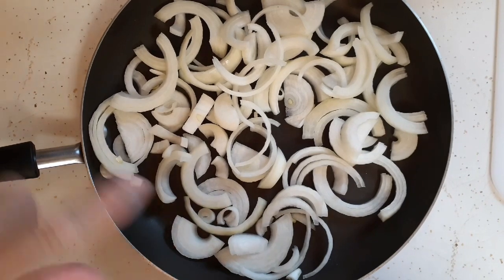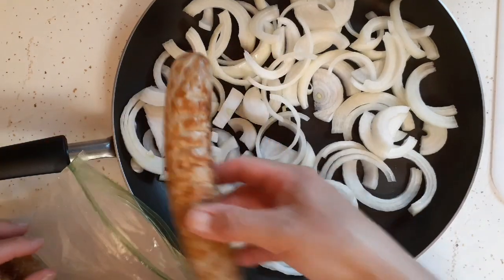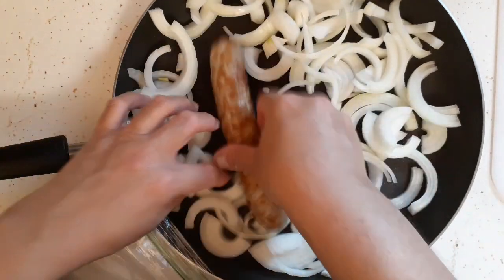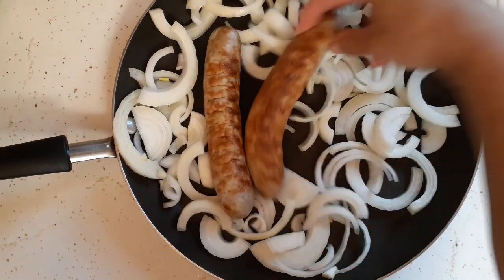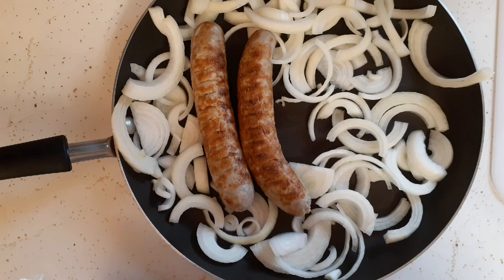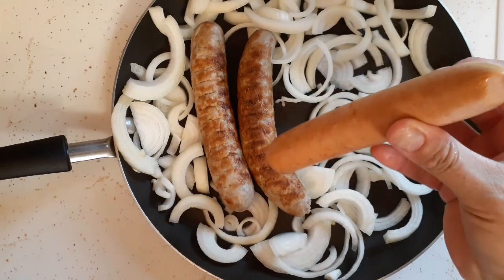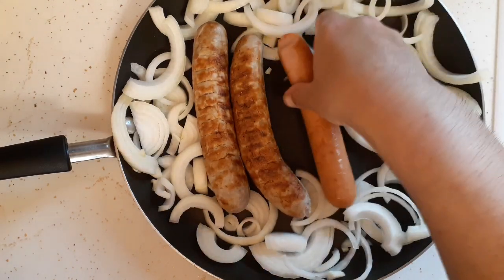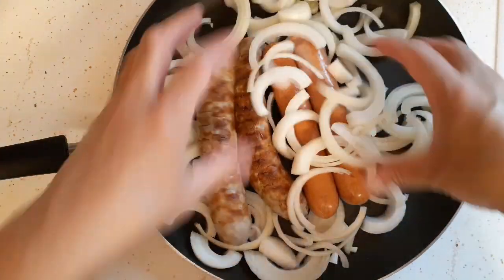Alright everyone, so as you can see, I got all the onion in here. And what I'm going to do is take some items that we've had in the freezer from some of our food pantry hauls. We have these brats here. So we're just going to put those in there. We have 2 of those. We got 2 brats. And we have two of these better cheddar sausages. There's cheddar cheese inside of them. So we have 2 of those left. So we're just going to throw those in there. And just kind of do that.